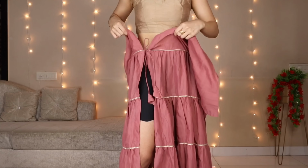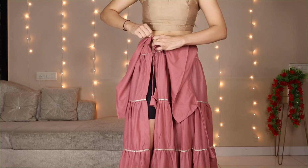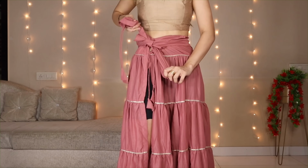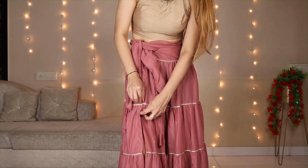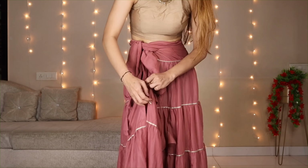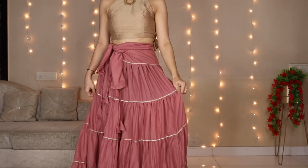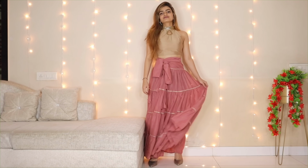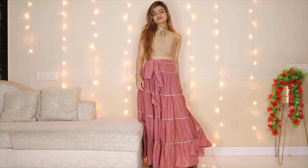Now take a long shrug, tie it around your waist, leave the sleeves in such a way that you can later use them for tying. Now make sure that you secure and knot it tightly, we don't want any malfunction. Pin it slightly below or overall, whatever you're comfortable with. Club it with long earrings and a contrast choli. And now you have your flowy shrug as your flowy ghagra.